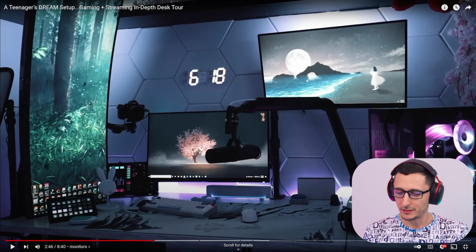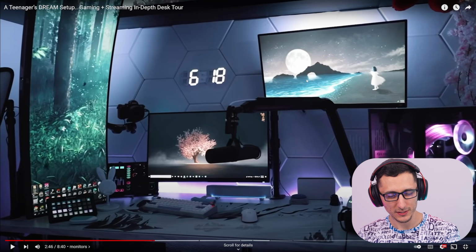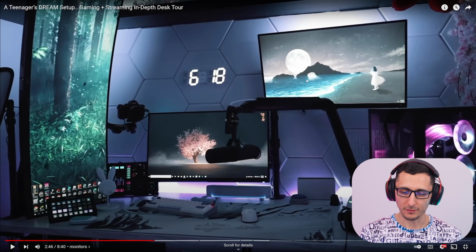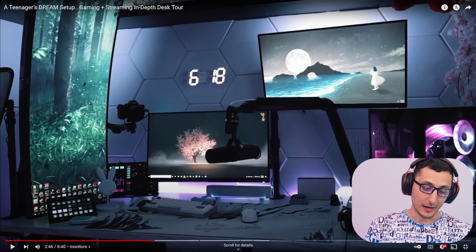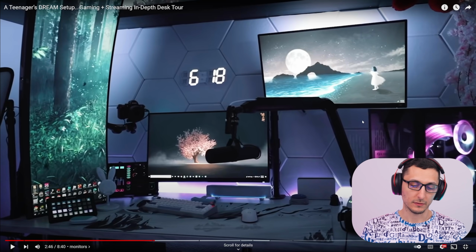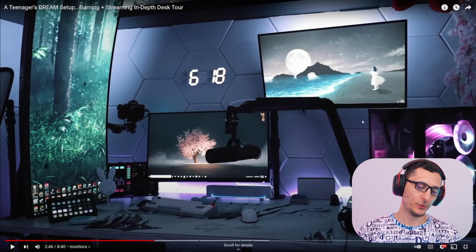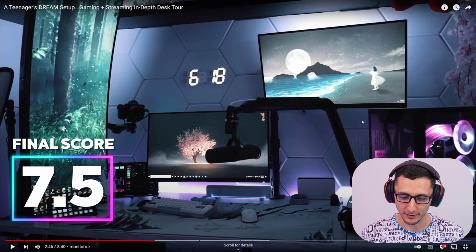Obviously, symmetry isn't really present here in the setup, and things aren't exactly centered. Like, the soundbar isn't exactly centered underneath the monitor. Very nitpicking stuff like that, but overall, it's not a bad setup. If I had to rate this out of 10, it's between a 7 and an 8. 7.5 out of 10. That is my final rating.